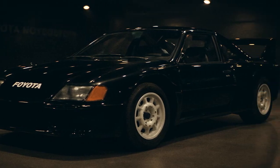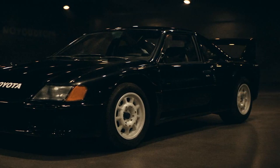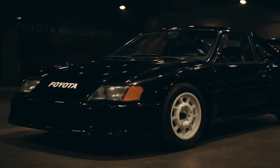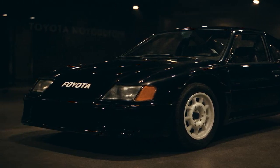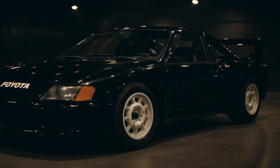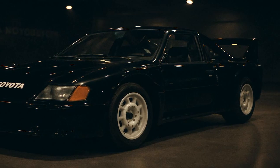ST165, ST185, and ST205, not generic rally histories. These are the actual technical specification sheets submitted to the governing body, showing displacement measurements, power curves, weight distributions that Toyota presented for competition approval. Now back to the information.